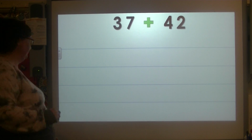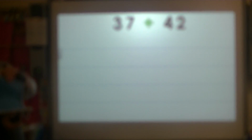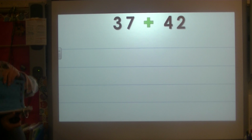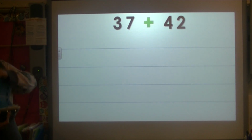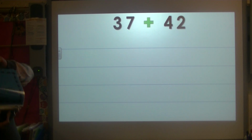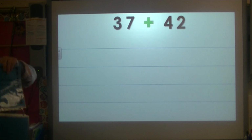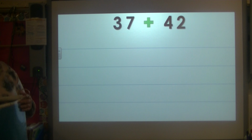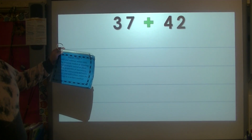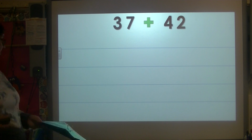Let's practice a little 2-digit addition. Remember our standard tells us that we can add or subtract within 1,000, using all the different strategies that we've learned in a written method. So that's what we're working on.